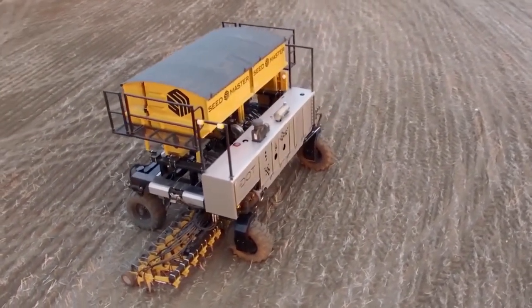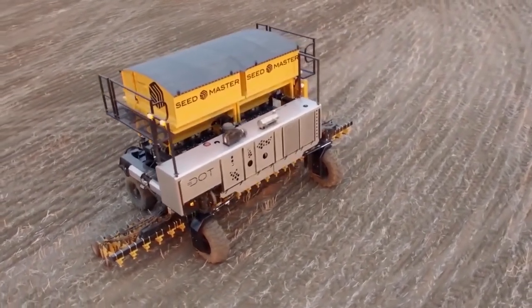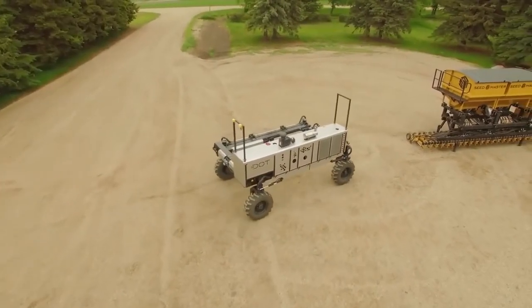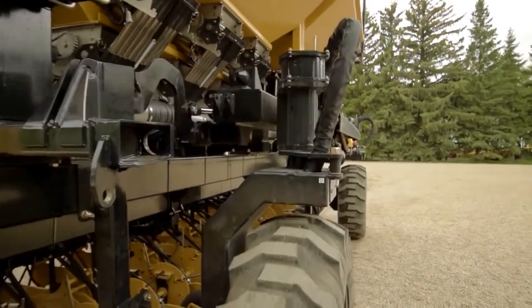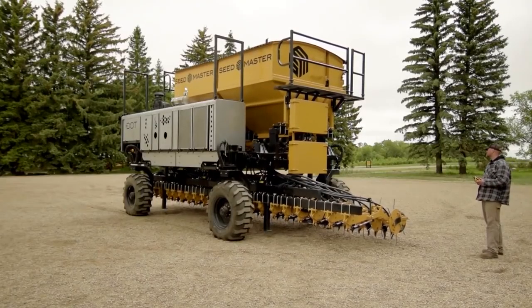DOT uses GPS so as to not pass through the same place twice and remain within the boundaries. This robot can be autonomous or controlled with a remote, but either way, DOT is way more efficient than your usual agricultural equipment. It saves on manpower and fuel, as well as vastly increasing productivity. On top of that, it reduces work accidents, and DOT can work 24/7.